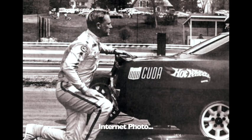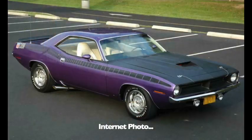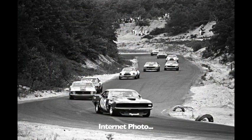Dan Gurney and his All American Racers raced in the SCCA Trans Am series back in the late 60s and early 70s. The AAR was done so they could use that in the Trans Am series, just like the Pontiac Trans Am and the Challenger TAs and stuff like that, and the Mustangs.